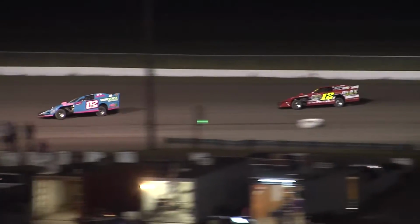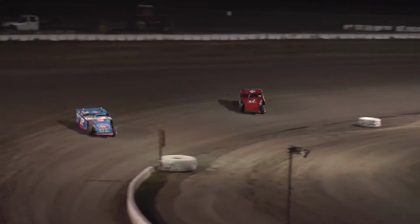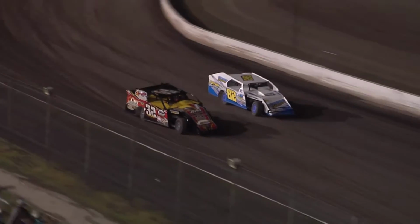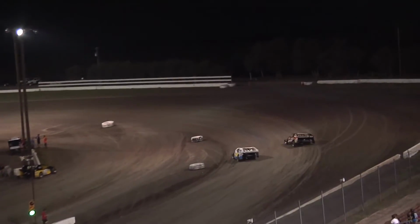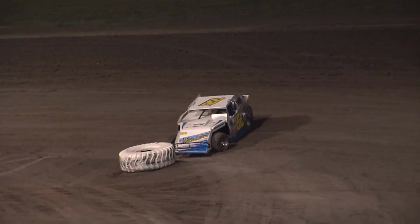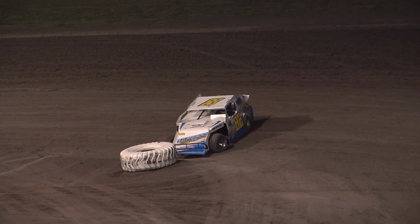Philpott not done, as the 64 car has a problem coming off turn number two. Drifts high, but he's still under power. Max Eddie Thomas, about a two-car length advantage over the 12. Problems, and once again, over here in turn number two. Caution on the speedway. Caution on the speedway.